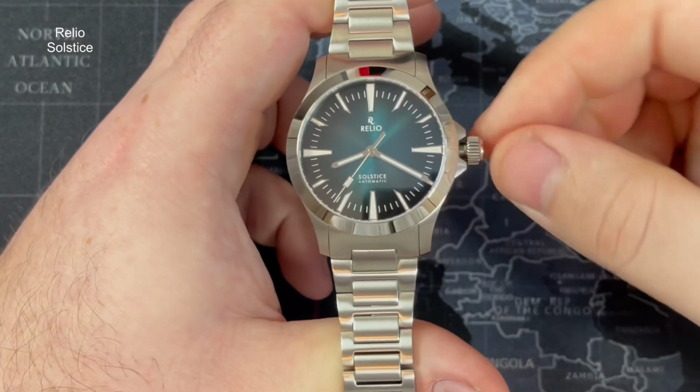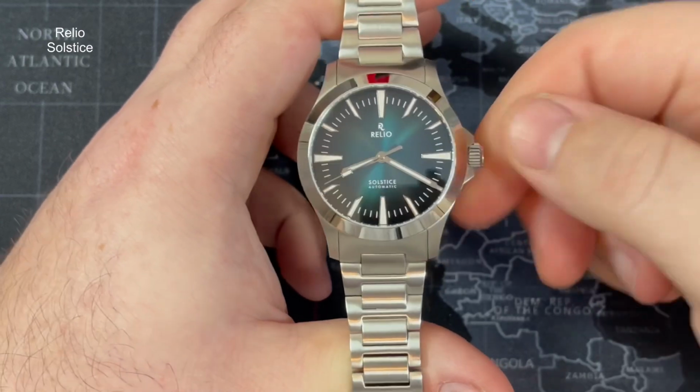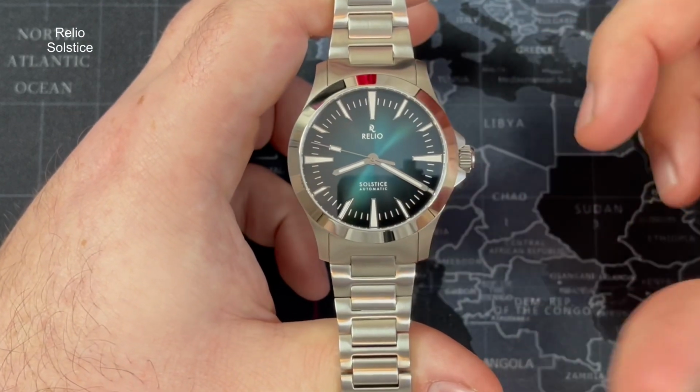In terms of screwing it back down, it's generally not too bad. It engages nicely, the knurling's done nicely. In terms of the crown guards, they're actually done very, very well and don't hinder your ability to touch the crown, so that's all good.